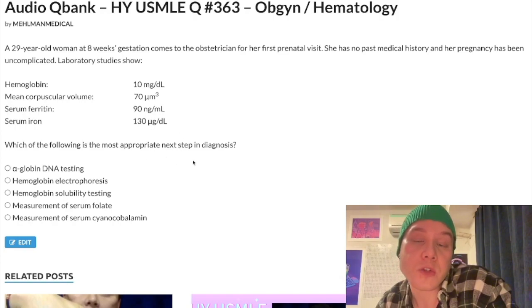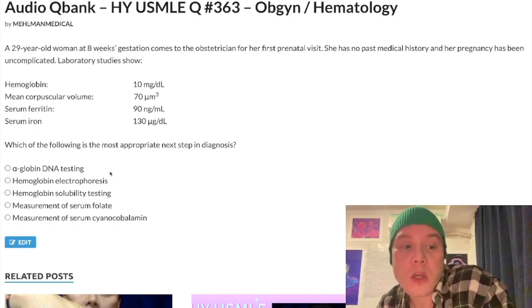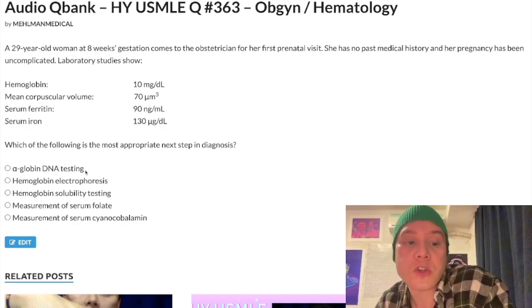So let's just look at the answer choices. Next best step in diagnosis. Choice A, alpha globin DNA testing, wrong answer. It's not to say this couldn't provide utility in giving us information about the number of mutations a patient has, the probability of a couple having cis versus trans children, etc., for alpha, or the probability that children might have differing severity of diseases. It's just not the next best step in diagnosis. What we're going to do is hemoglobin electrophoresis. This is the correct answer. This is the next best step for thalassemia.